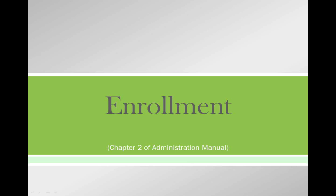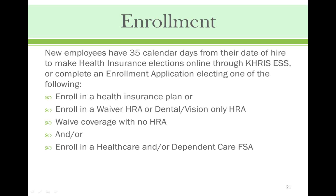Enrollment, Chapter 2 of the Administration Manual. Employees of the Kentucky Employee Health Plan have 35 calendar days from their date of hire to make health insurance elections, either online through the CRIS Employee Self-Service System or by completing an enrollment application electing one of the following.